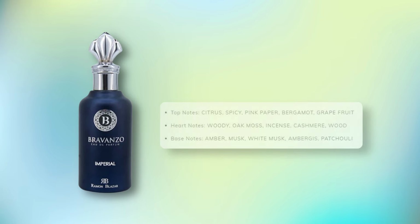All right, so the note breakdown for Imperial is as follows. It's citrus, spicy pink pepper, bergamot, grapefruit, followed by woody notes, oak moss, incense, cashmere, and then at the base you've got amber, musk, ambergris, and patchouli. I don't necessarily agree with these notes.